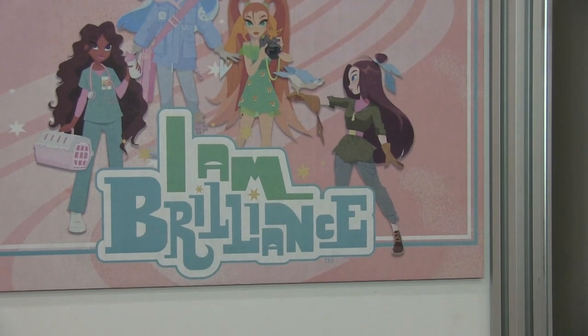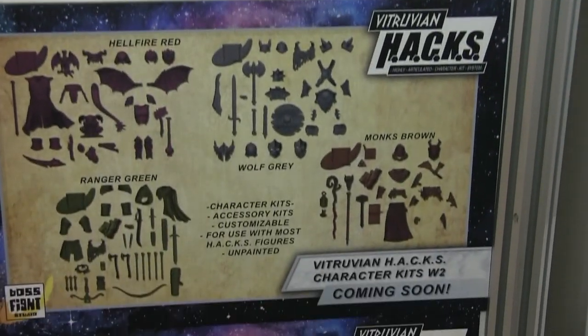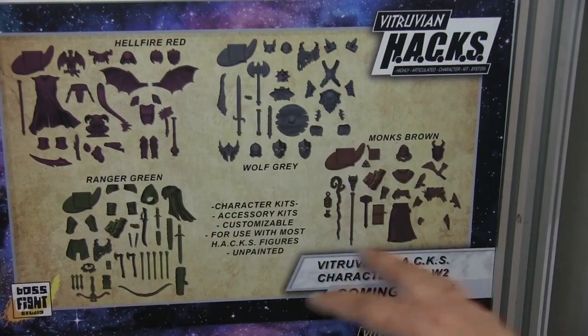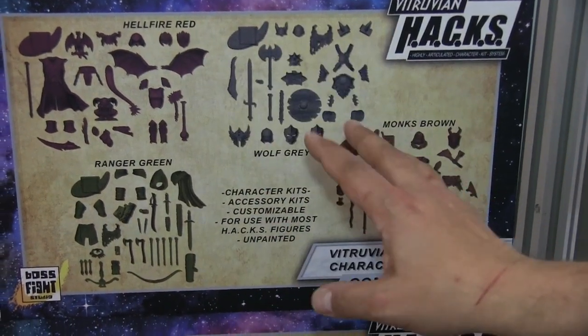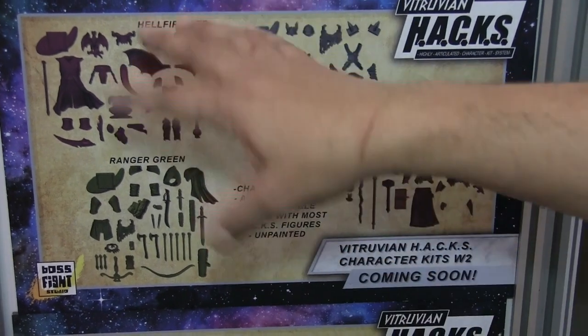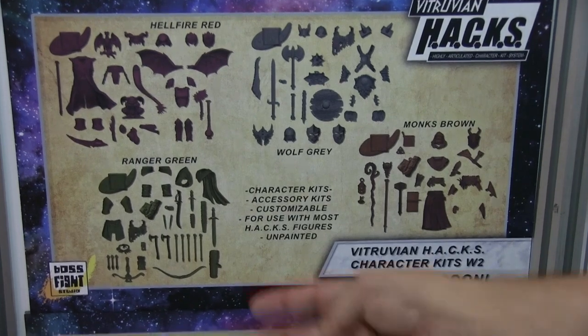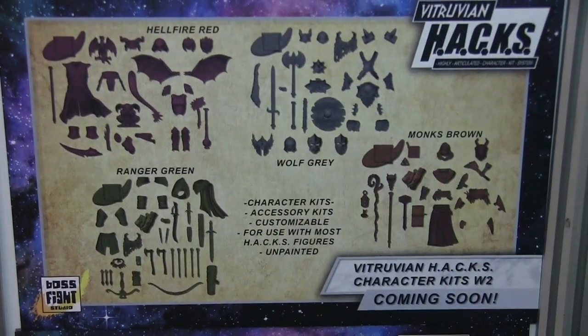We'll also be continuing our series of character kits, which is our fantasy accessory kits, in one color again for customizing. It goes with your blanks. We've got our Wolf Gray set, our Monk's Brown, our Ranger Green, and our Hellfire Red.